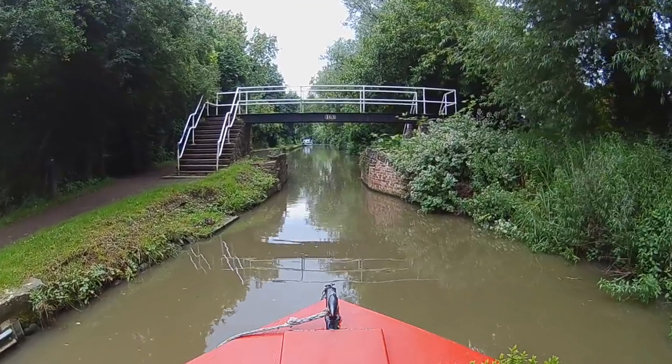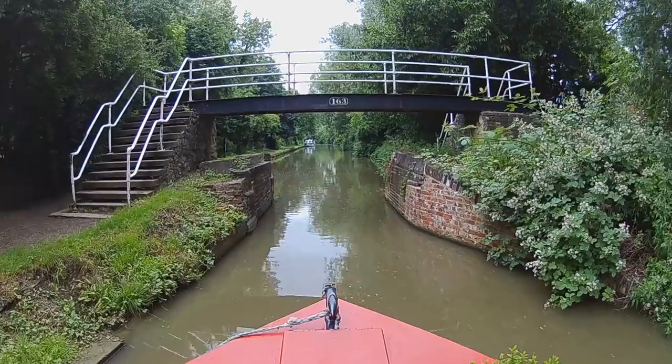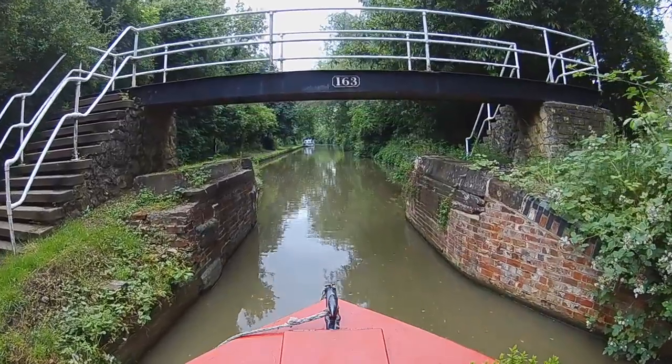Coming into Banbury now, and just to the right of this bridge is a large DIY outlet. Very handy.